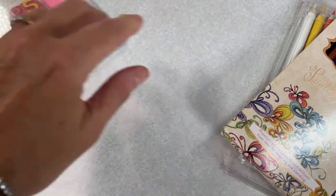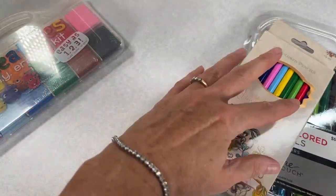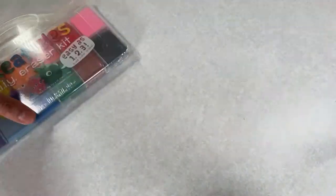Again, available for 10. And these two are available for 10. 10 for the two of them. Okay, on to some $5 items now.